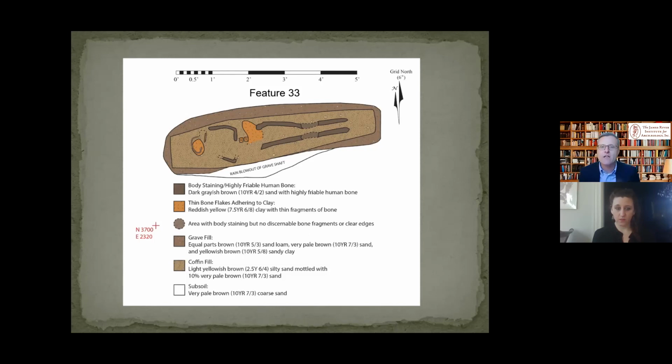This is one of the adult grave features. In this drawing, we've sketched the remaining visible portions of the skeleton, which we could see. The ideal is if the skeletal remains are in good condition, ideally we would remove them and bring them back to the lab for analysis. In this case, sometimes we can actually excavate them in block too if they're relatively fragile. So essentially take out all the soil surrounding them and lift that out as a single piece and transport it that way.